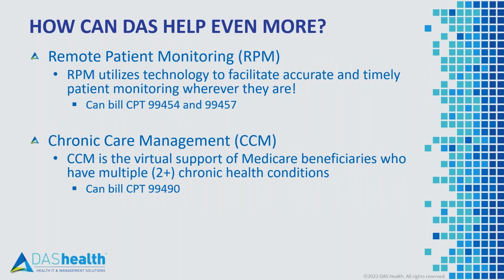BAS can not only make MIPS easier, but we can also potentially help you improve your cost score by utilizing one of our virtual care service options, remote patient monitoring, or RPM, as well as chronic care management, or CCM, right? If you've got healthier patients, and you know how they're doing proactively throughout the month, you'll be able to treat them and lower their overall costs related to their care.